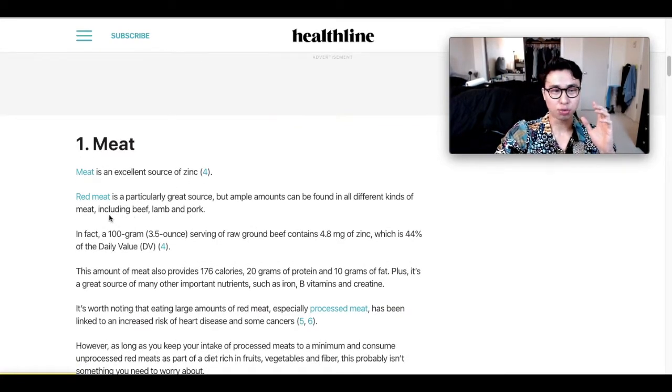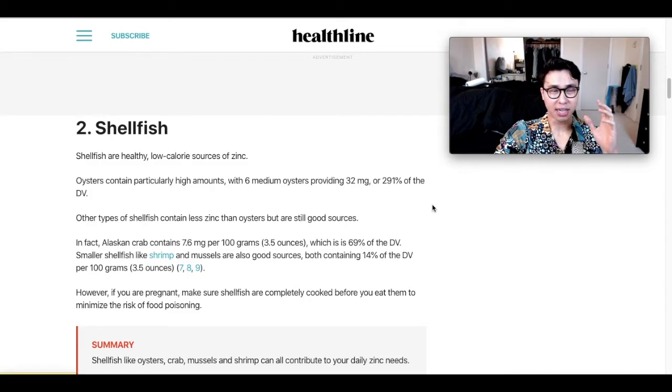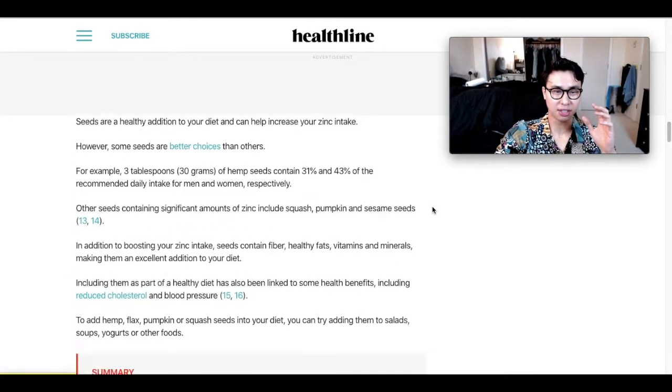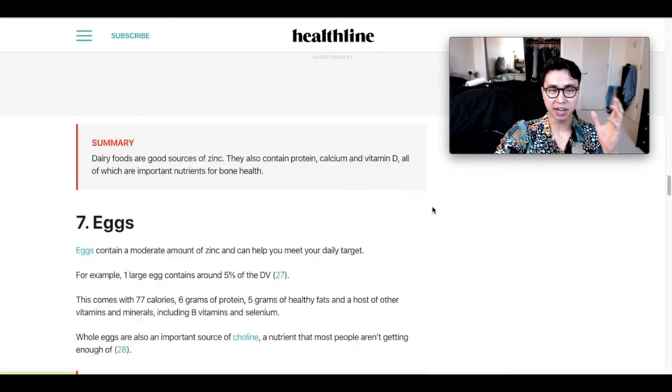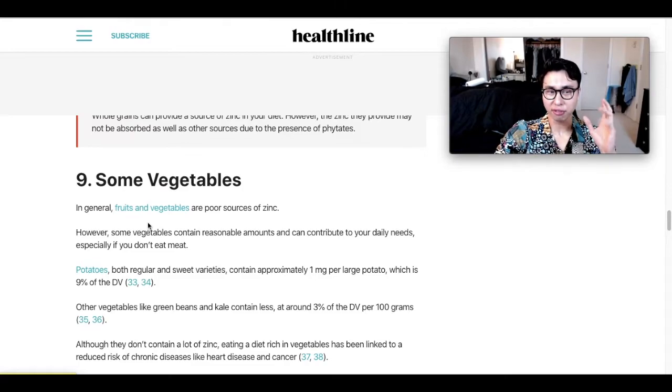This article says red meat is particularly a great source. As a healthy skin coach, I typically recommend to not eat red meats, which can be inflammatory, and stick with white meats like chicken. Other foods that are high in zinc include shellfish, legumes, seeds, nuts, dairy, eggs, and whole grains. So this article says fruits and vegetables are generally poor sources of zinc.